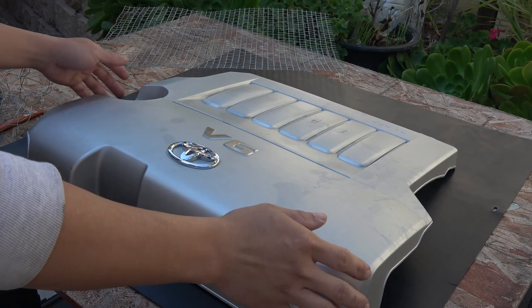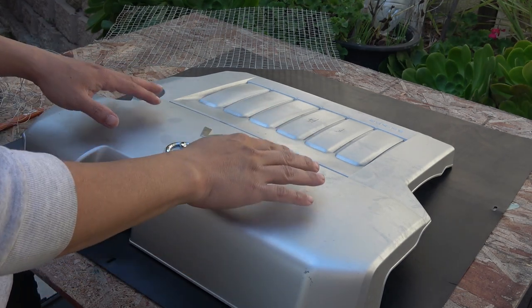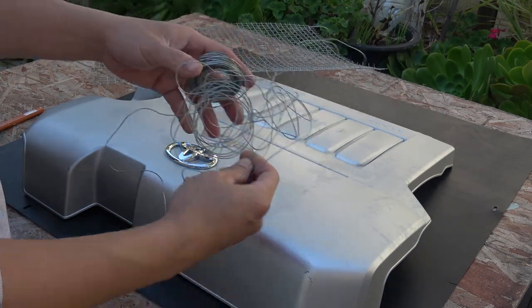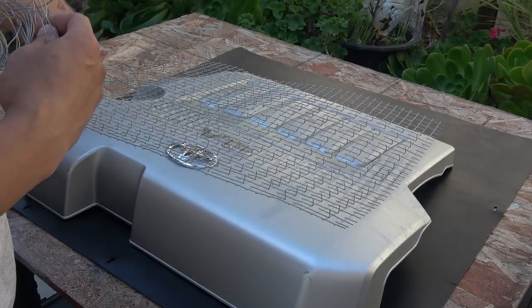Right, so here it is, all nice and clean. What I'm gonna do next is drill some holes on the panel here, so that I can use this galvanized steel wire to mount my spikes on.